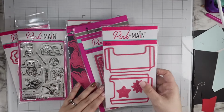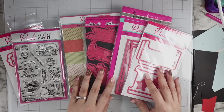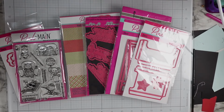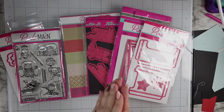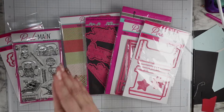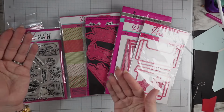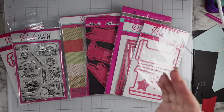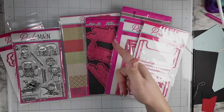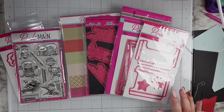So I grabbed some supporting cast members here, and what we're doing is making a bookmark that's going to tuck into our card. So we're getting a card with a gift, and then we'll also have room for a gift card in our card. It made sense in my head. Okay.